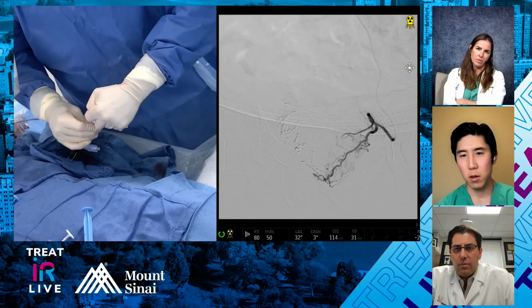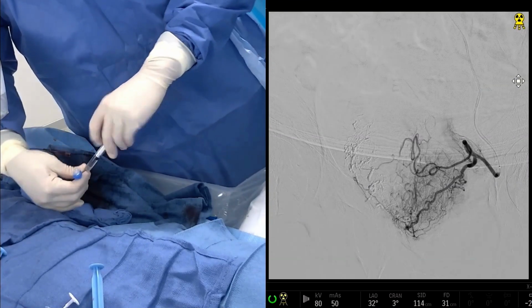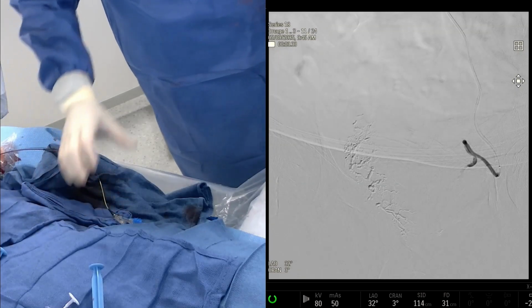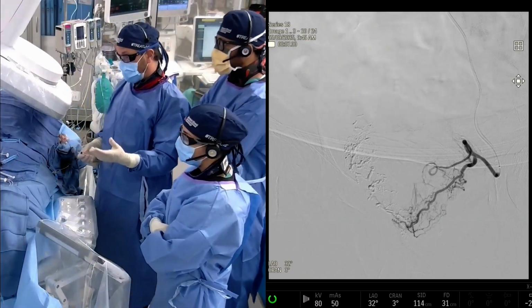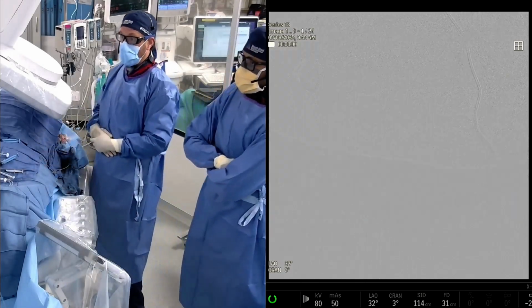I'm gonna inject very hard because I want to see the collaterals, and you can see when we inject very hard, we fill all that top branch. But I wanted to do that to make sure that there's nothing going south. And then there's still sometimes, even after a good run, and we include these vessels, you're going to see that some collaterals could potentially open up here.